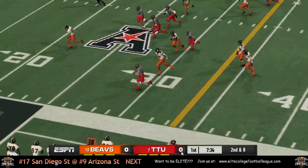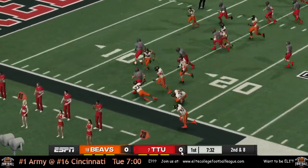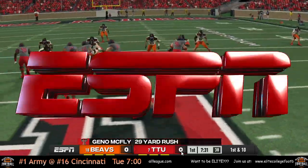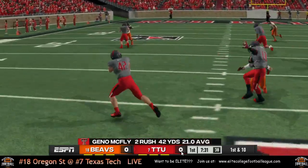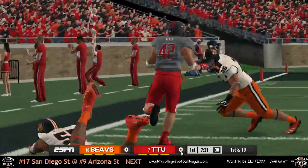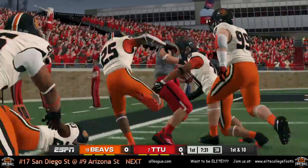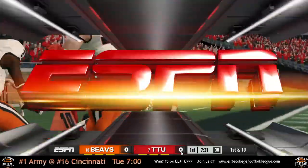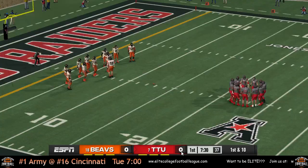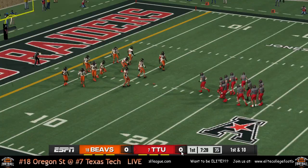He's into the open field. And they push him out around the 13-yard line. I thought he was gone once he got past the line. The burst of speed that he has is just incredible. First and 10. Ball on the 13.